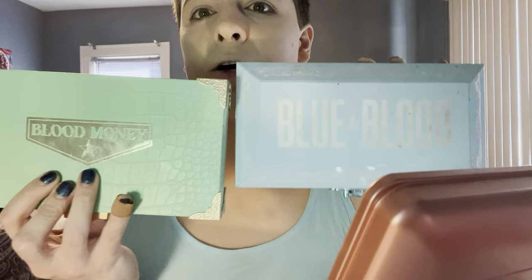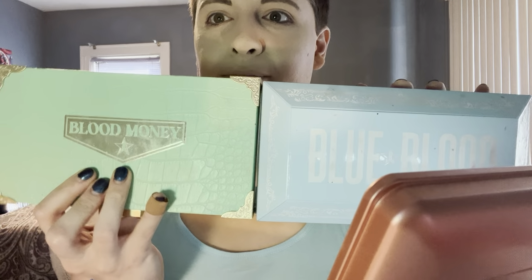Okay, so for the palettes, when I think of mermaid or under the sea or a lagoon, I think of blues and greens, right? So we're going to go into Blue Blood and Blood Money today. That's what we're going to go into today.